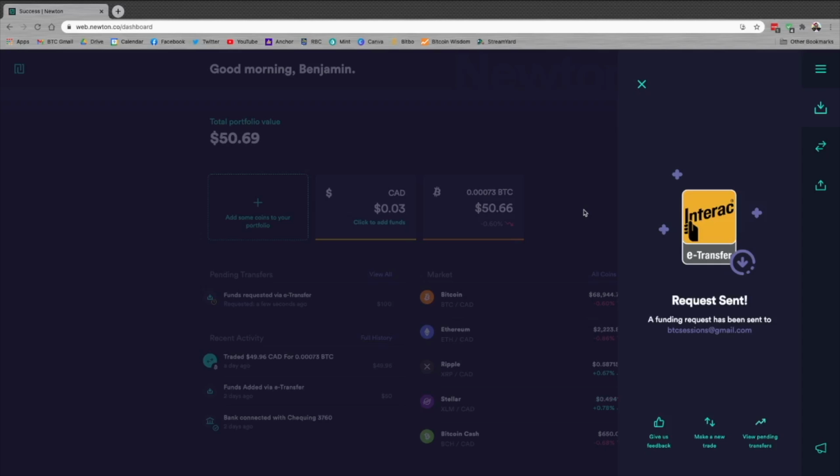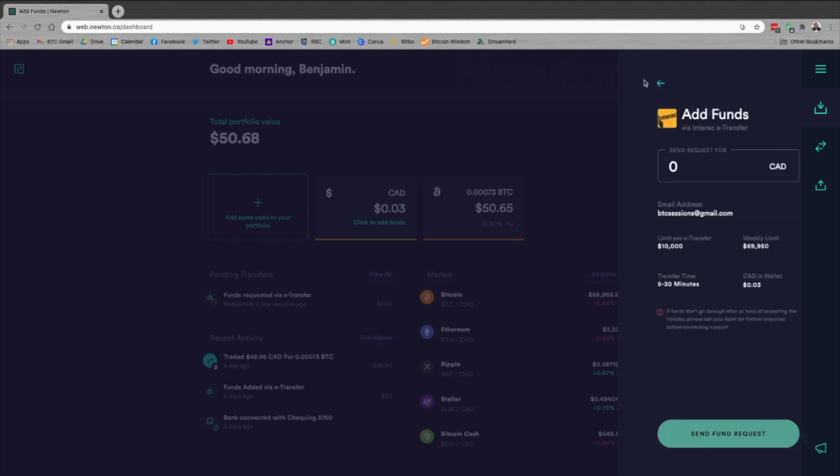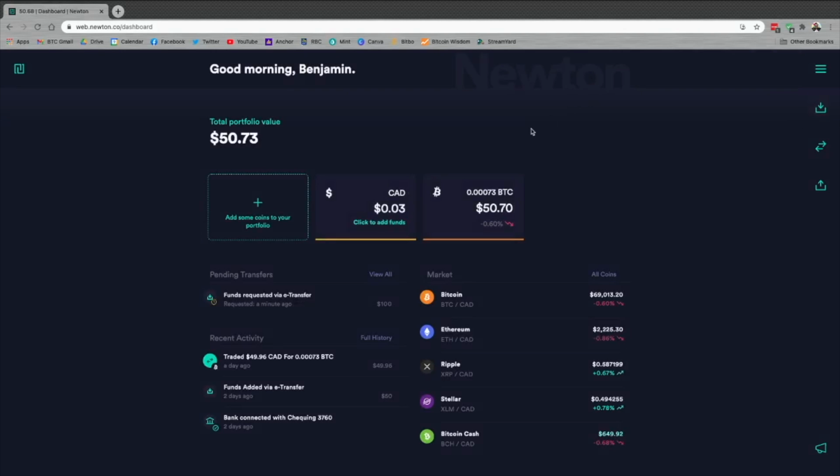I love it. It's probably one of the easier ways that I've seen with Interac e-transfer to a Canadian exchange so far, and I hope that more exchanges do this in the future. So I'm going to do that off screen because I'm not going to show you my online banking, and then we'll come back when it's funded.